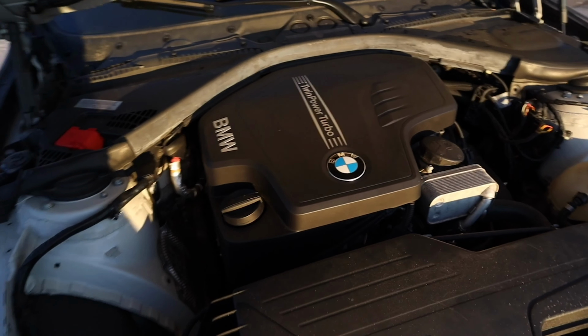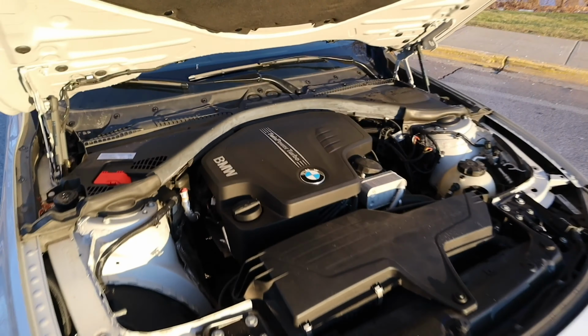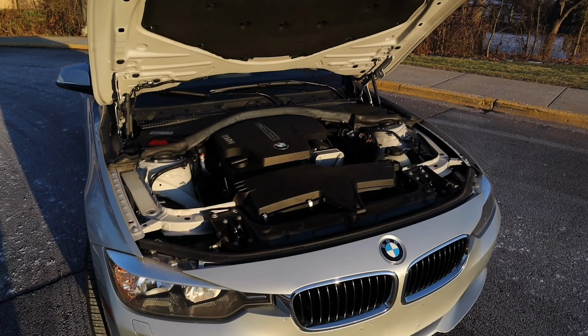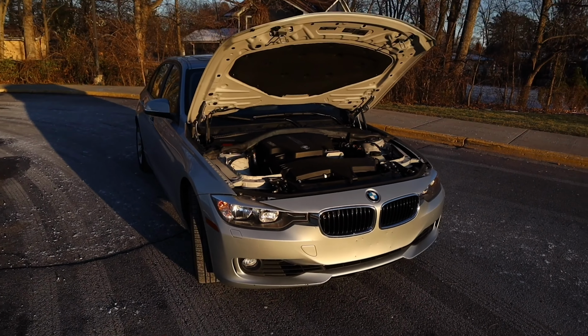And here's where the magic happens. This is an inline four-cylinder twin turbo straight from BMW. And this thing produces around 240, 250-ish horsepower from the factory. Very fuel-efficient car, you know, around 20 plus MPGs in the city.